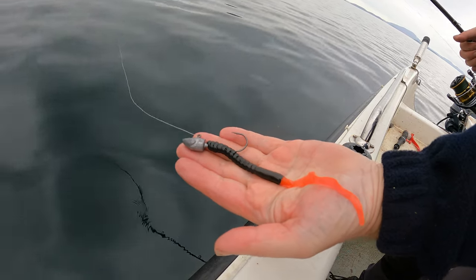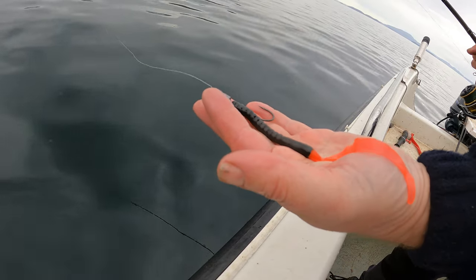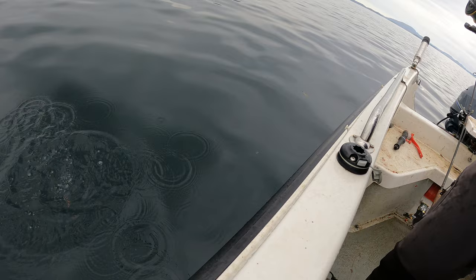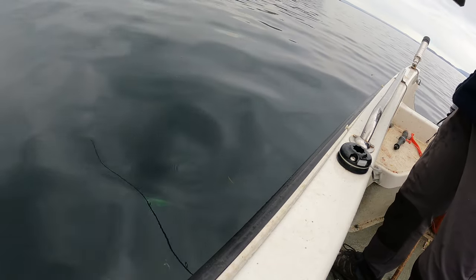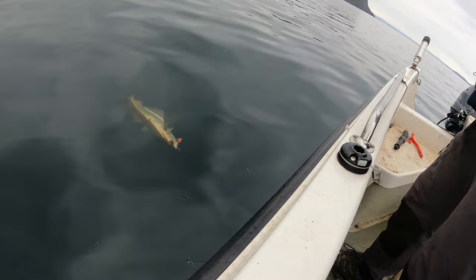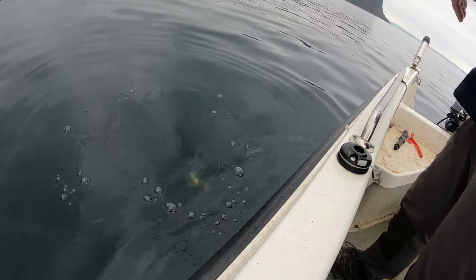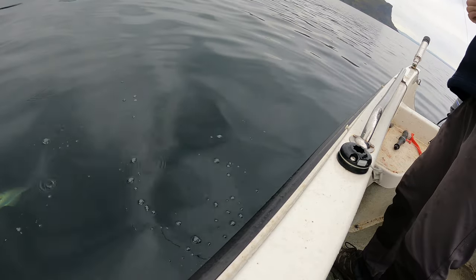So most of these fish are just coming to fire tails on a lead head. I think it's a 30 gram lead head, 6-inch fire tail. It's pretty simple stuff. Another of the same. Not keen to come up.